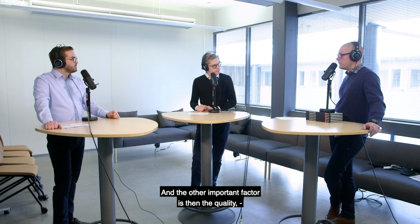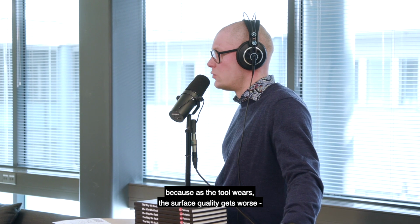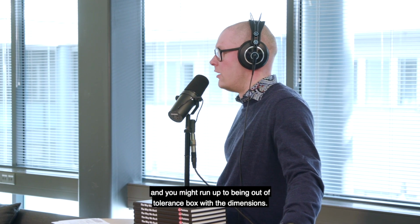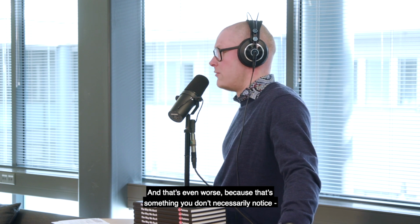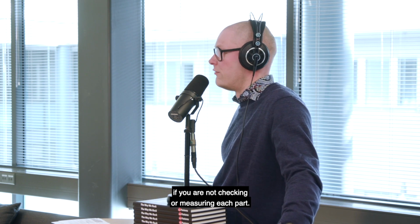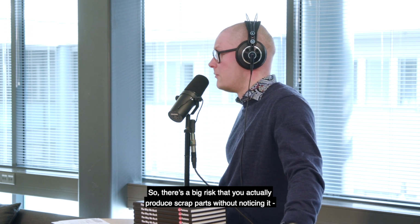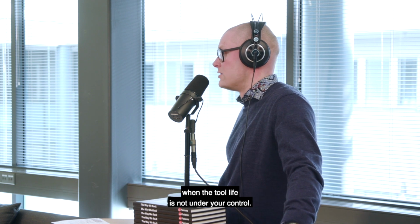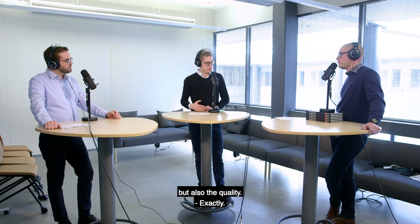And the other important factor is then the quality, because as the tool wears, the surface quality gets worse. Yes. And you might end up out of the tolerance box with the dimensions. Yeah. And that's even worse because that's something that you don't necessarily notice if you are not checking or measuring each part. Okay. So there's a big risk that you actually produce scrap parts without noticing it when the tool life is not under your control. And so it's not only about the delivery performance, but also the quality.